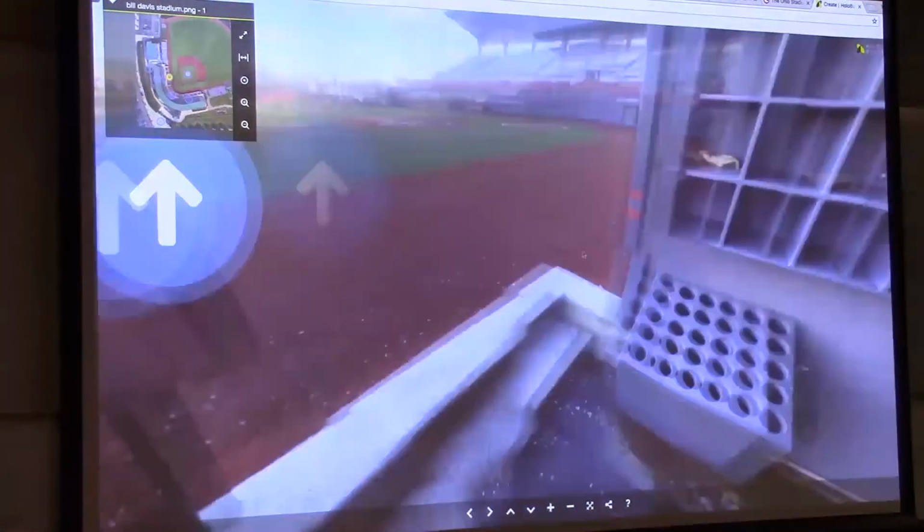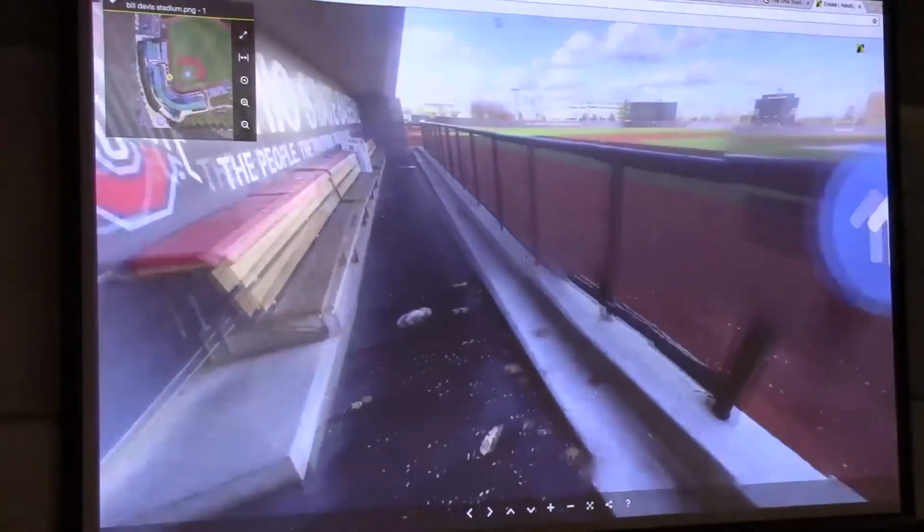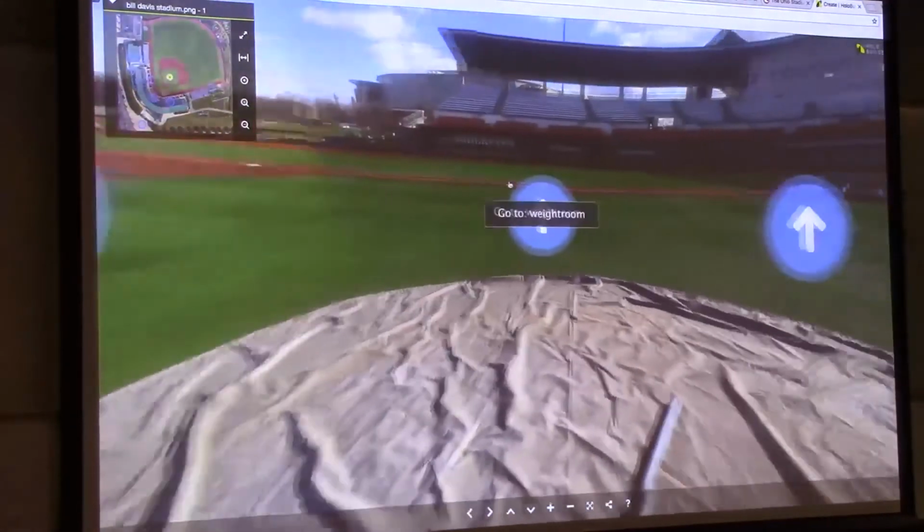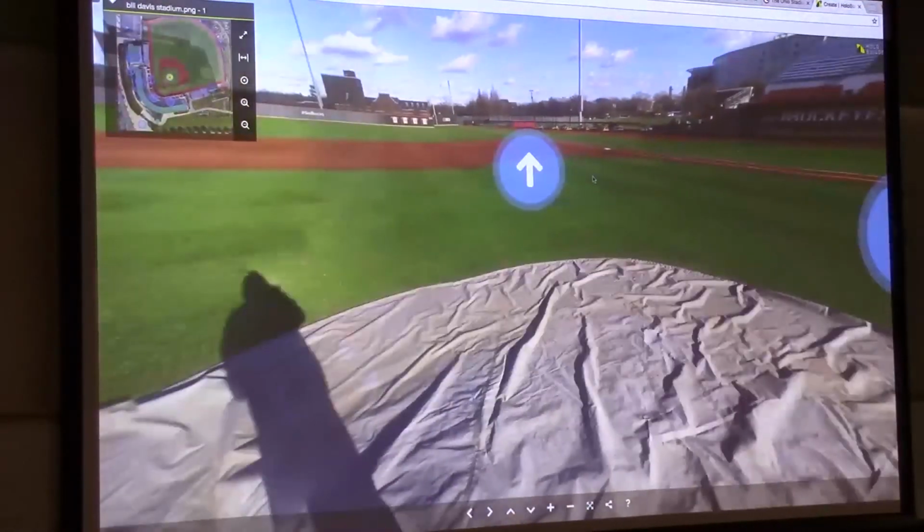Looks like the dugout. Go back to the pitcher's mound. They did a really good job of linking back and forth and things like that. So that was that example.